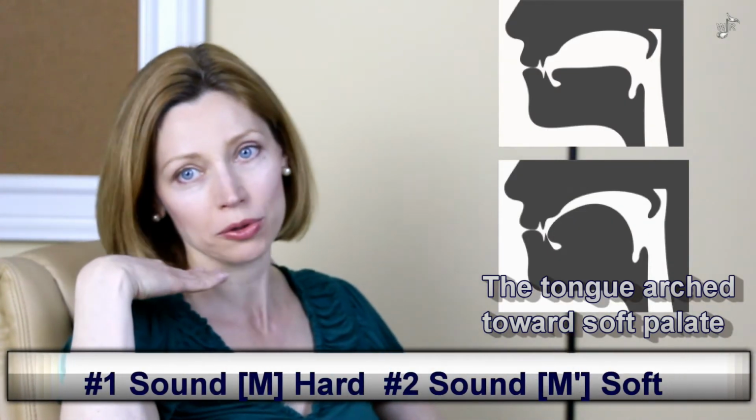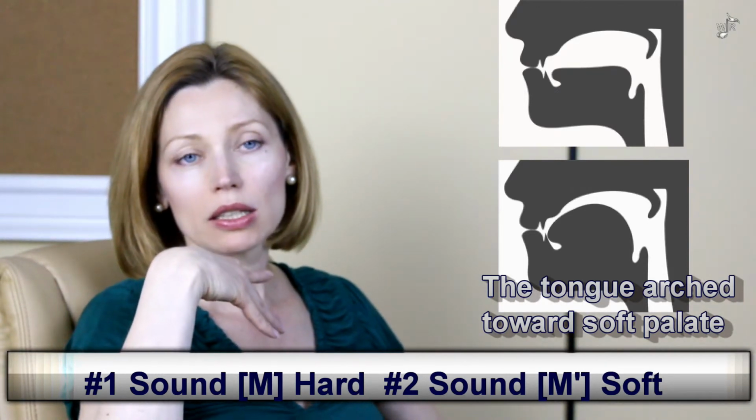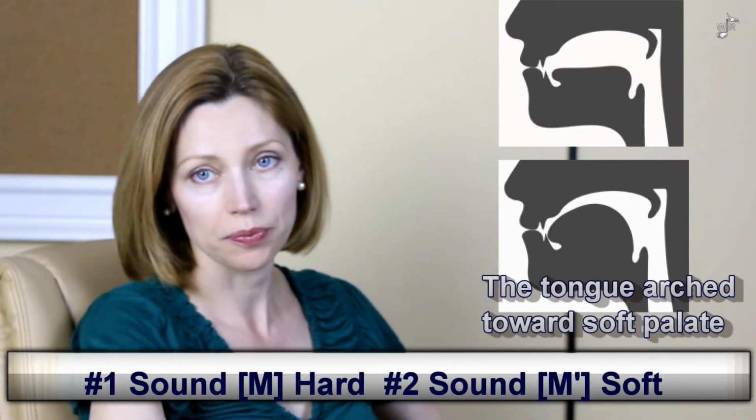How do we pronounce soft indicating consonants? When forming a soft consonant, the tongue should be arched against the roof of your mouth, called the soft palate. This position of the tongue softens the consonant, softens the sound.